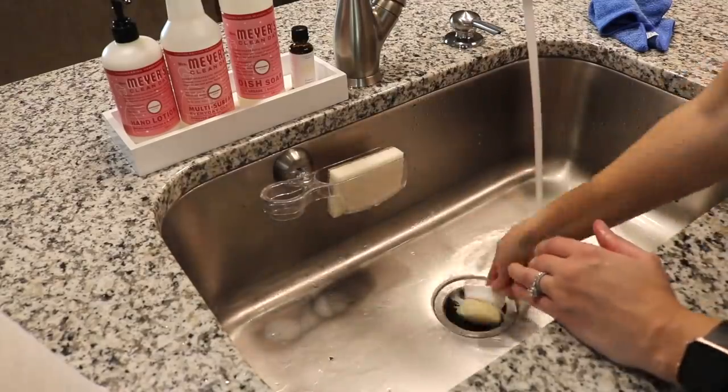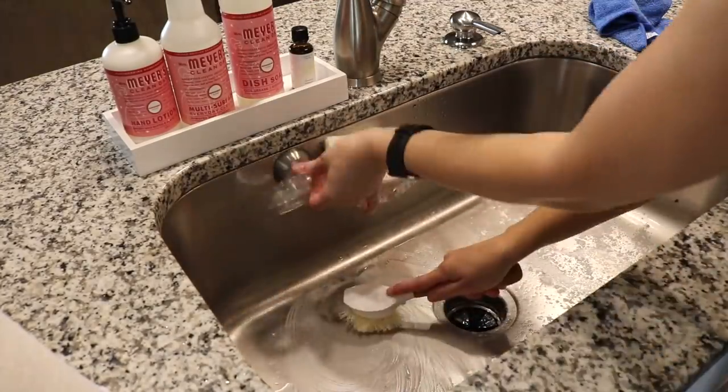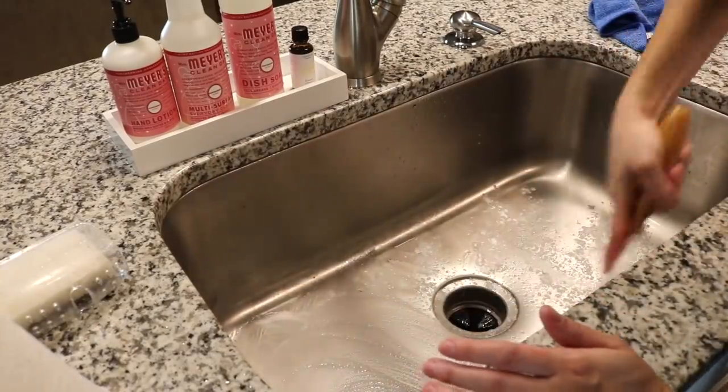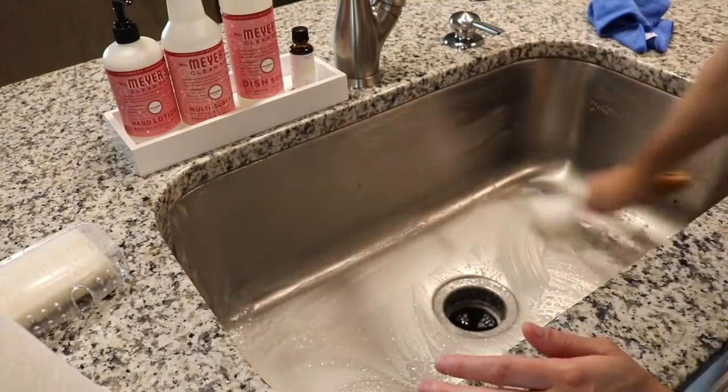And then one of my other favorite parts about cleaning is cleaning out my sink. I love having a clean sink. It is just so satisfying to me. Let me know down in the comments if you love this as well. It just gives me all the feel goods.